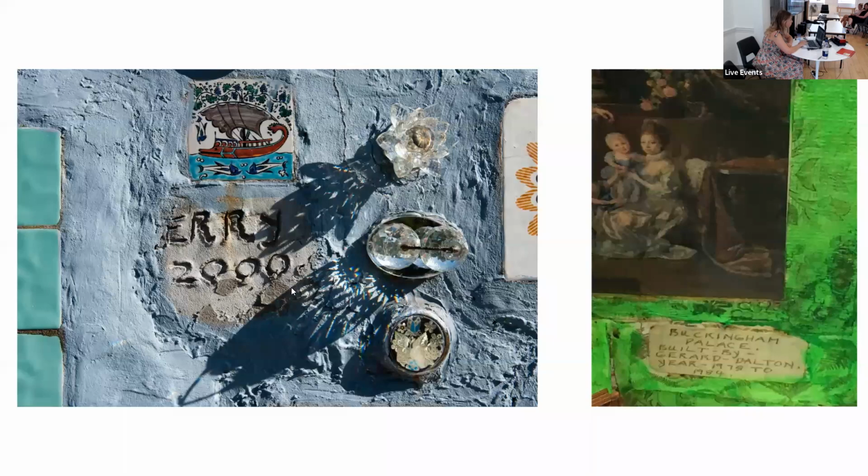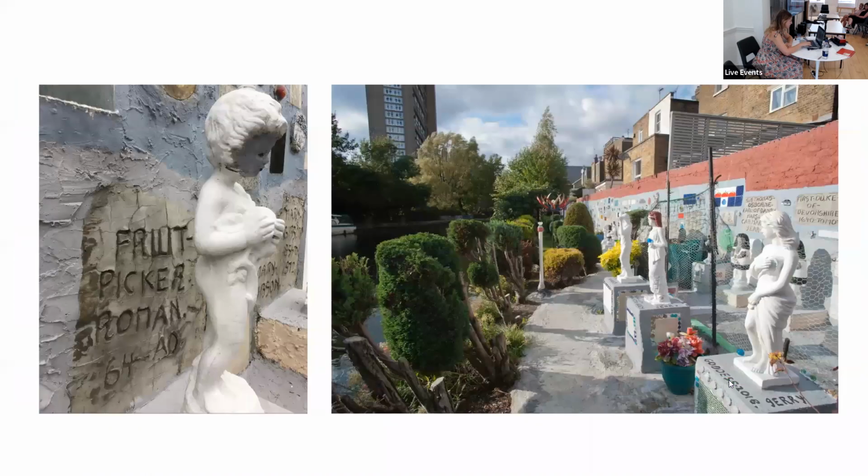He signed the wall in the Millennium, which I like. And he also signed some of the buildings. So here inside Buckingham Palace, you can see Buckingham Palace built by Gerard Dalton, year 1978 to 1984. So it took him quite a while building Buckingham Palace. And again, he signed this 2018 one, Goddess, signed at Gerry. And this is one of the oldest statues, Fruit Picker, Roman, 64 AD.